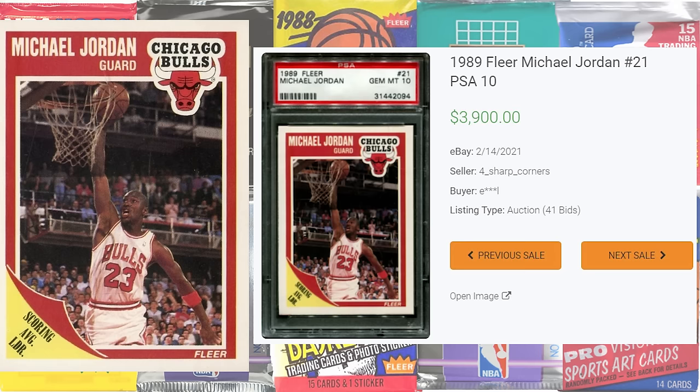Graded 16,764 times by PSA, this Jordan is a pop of 1,061 in a PSA 10, 8,134 in a PSA 9, and even 5,279 in a PSA 8.